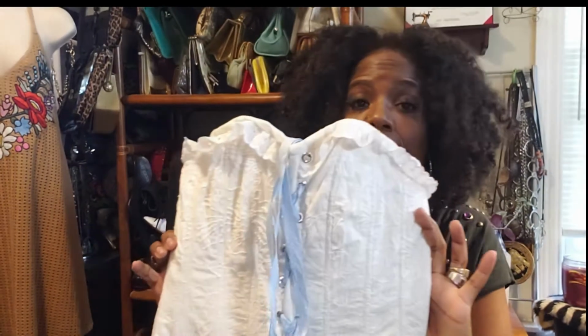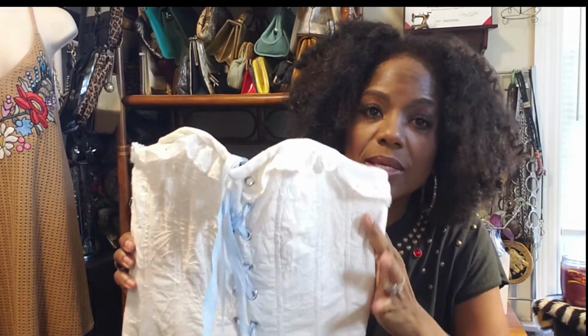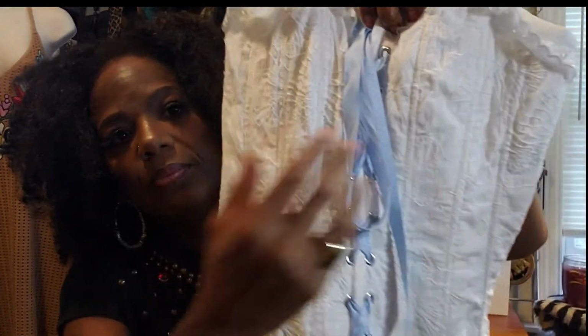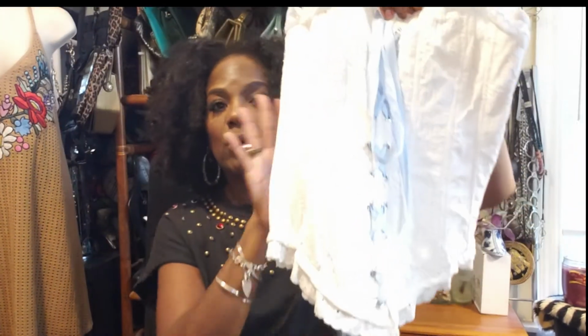And like I say, you can always wear white. You don't have to wait, the "can't wear white after Labor Day" rule, that, again, has played out. But yeah, I thought this was really cute. I like the little baby blue ribbon that's in there, and that can kind of match with your jeans if you want to wear them with jeans.